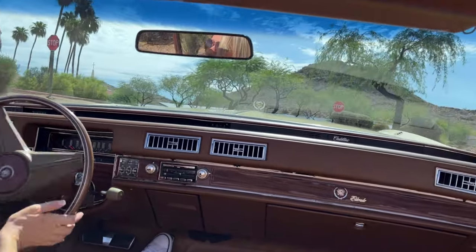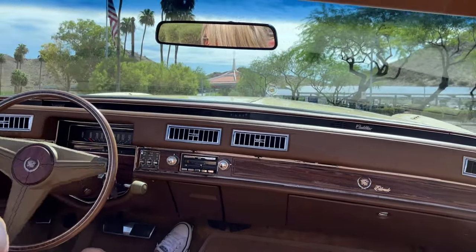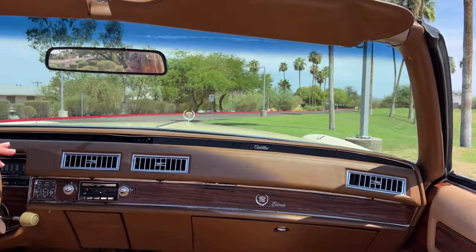So her name is Creampuff. That's what Cookie named this car. So we're going to refer to her as Creampuff.